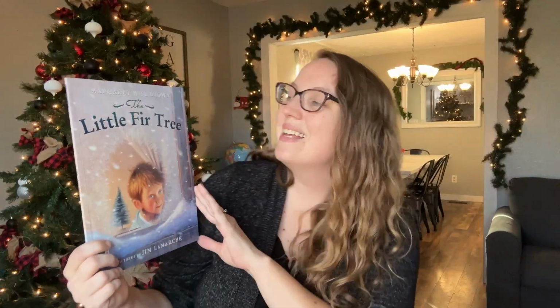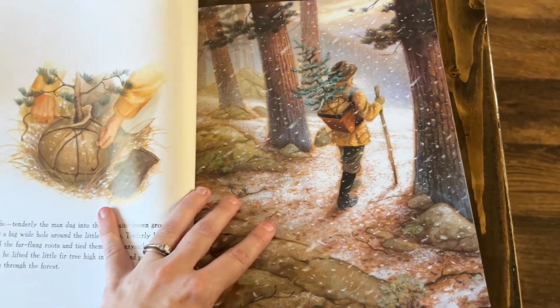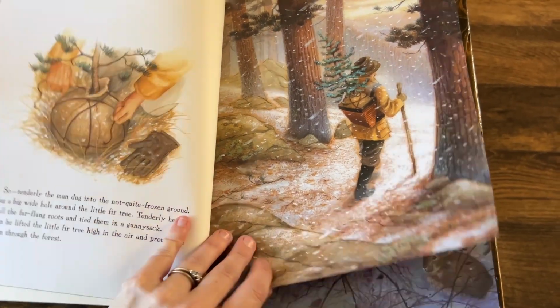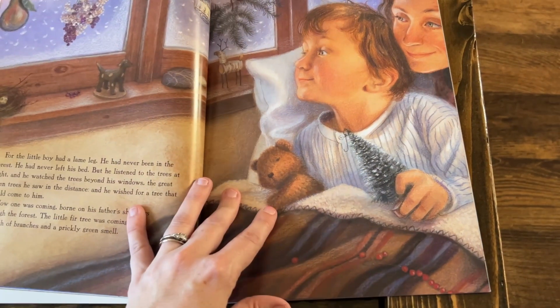The next up is The Little Fir Tree. Now, this might not be what you typically think about when you think of diverse books, but this is one that I really have appreciated and loved over the years. It is about a little boy who is crippled and he is unable to go out in nature. He has not been able to ever go out into the forest.